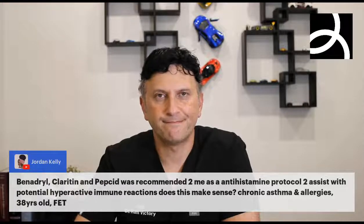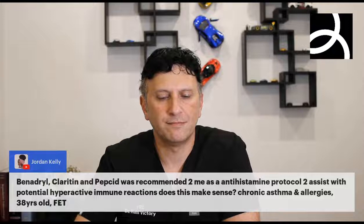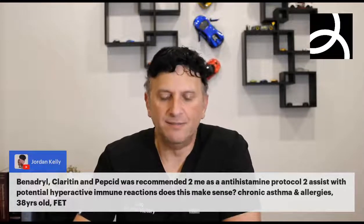Follow-up from blocked tubes after D&C. Could an infection from retained products cause blocked tubes? I did not show any signs of infection.